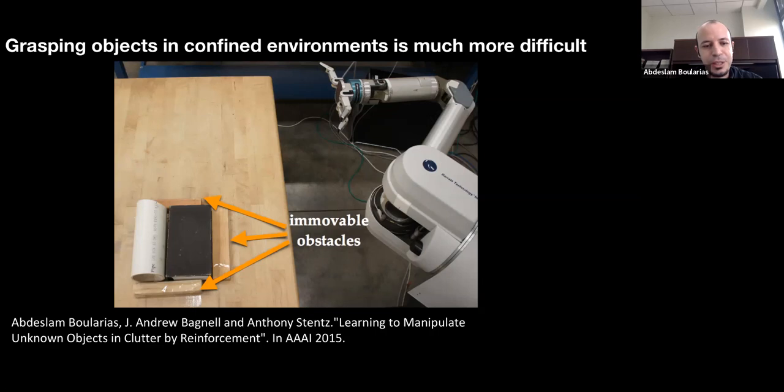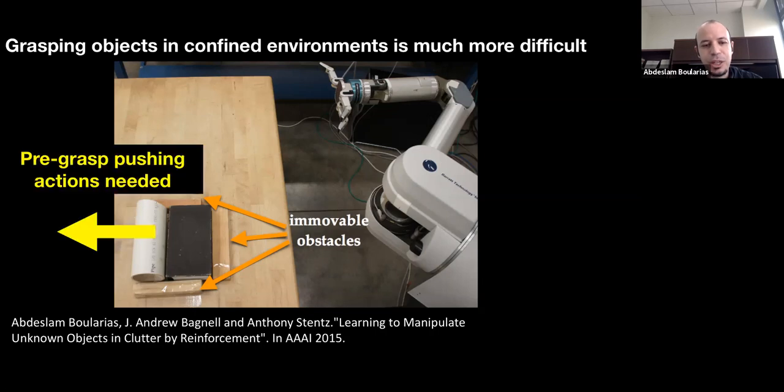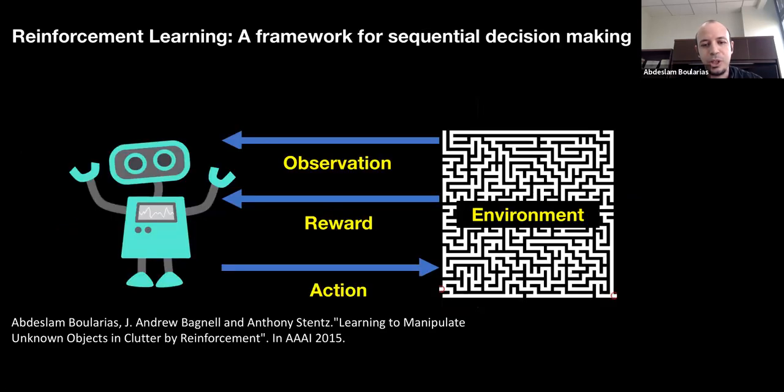So the robot needs to move these objects a little bit, rearrange, manipulate the scene in a way that will make it graspable. And then we can pick up the pipe, for example. Let's say we can just roll this pipe or push it to the front and then pick it from there. So the robot will end up doing a sequence of actions that have no immediate utility in order to be able to grasp objects at the end.